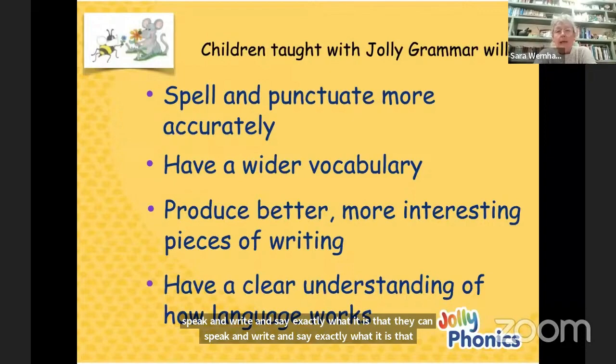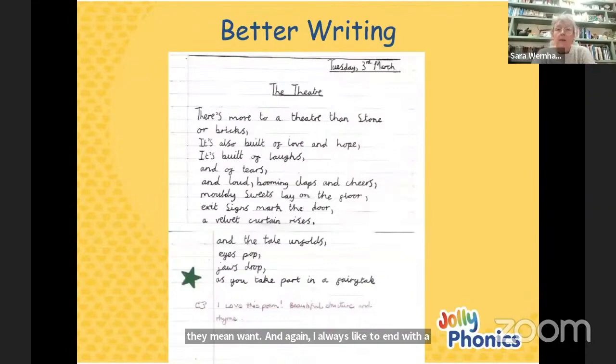And again, I always like to end with a piece of writing from a child. This is actually, they were in year 5, so they'd be grammar 5 because they were in a school not far from here. They were doing a project about the theatre. They'd been on a theatre visit, they'd done some plays, all sorts of things, and then they wrote this poem, which I think is lovely and shows how we are getting them to think about words and to use words.